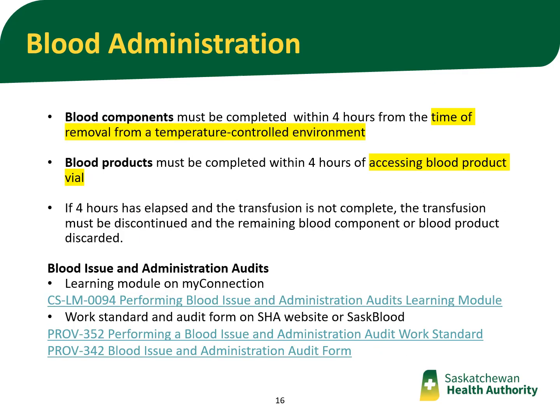Blood administration. I just wanted to touch on this because there have been several incident reports over the last few months across the province. Transfusion of blood components must be completed within 4 hours from the time of removal from a temperature-controlled environment. Therefore, they must be infused within 4 hours from time of issue from the lab.